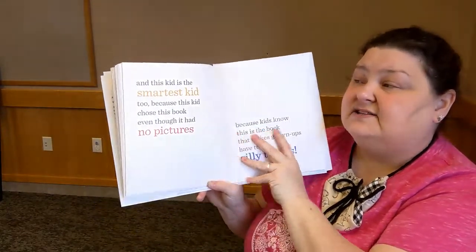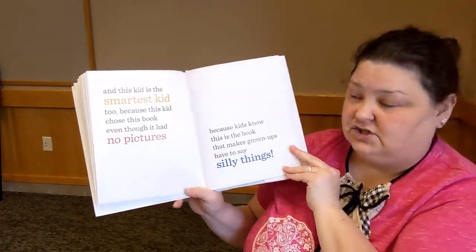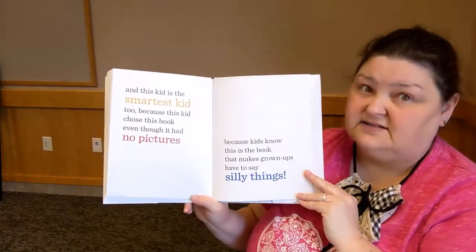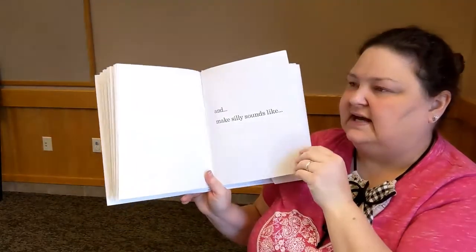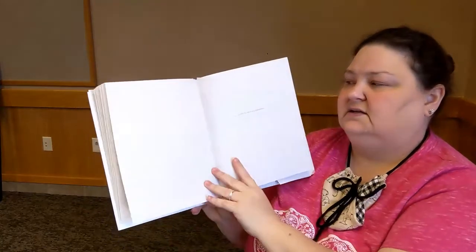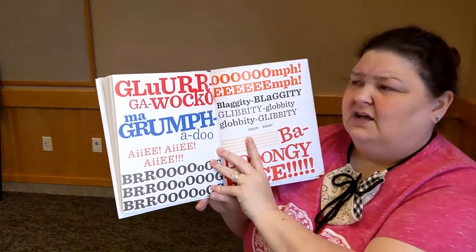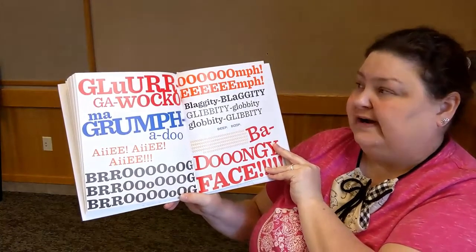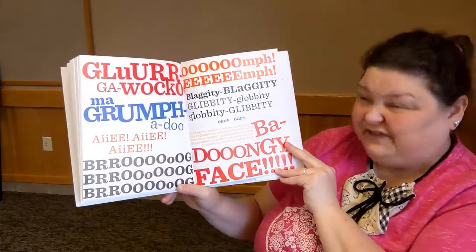And these kids are the smartest kids because these kids chose this book even though it had no pictures. Because kids know that this is the book that makes grown-ups have to say silly things. Uh-huh. And make silly sounds like, oh no. Here it comes. Glur, go waka waka mugum far do I brr brr brr brr. Ooey ooey ooey bliggity blaggity glippity glabbity biggity bobby beep beep ooey ooey ooey badungi face.